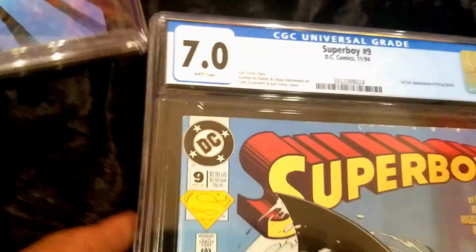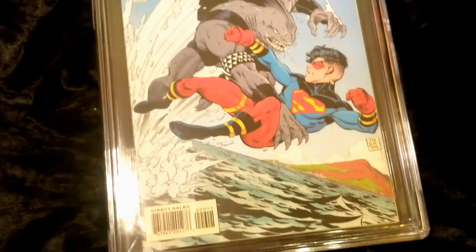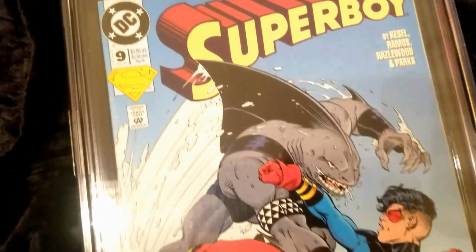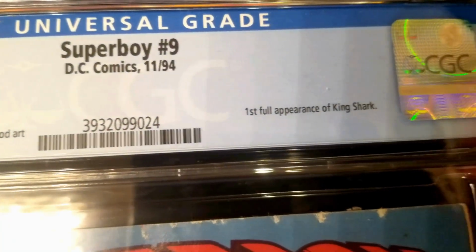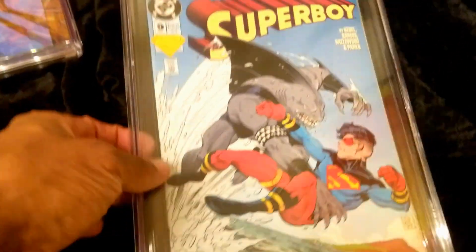CGC, but DC Comics, which is something I really don't buy. I don't know why, but I'm just so much of a Marvel person. That's just how I grew up. And this is the first appearance of King Shark. I'm not a Superboy fan. I don't really care for that at all. But King Shark I do appreciate, and that's why I had to get that one.